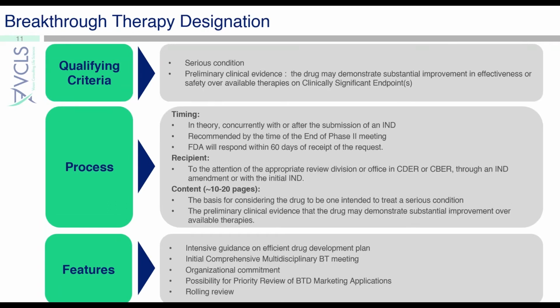So we will now talk about another very beneficial program, which is the Breakthrough Therapy Designation. In order to qualify for this program, like Fast Track, you must have a candidate therapy that must address a serious or life-threatening illness. But unlike the information that could support Fast Track designation, which could include theoretical rationale, mechanistic rationale, or evidence of non-clinical activity, as described by Mark, BTD requires early clinical evidence that the treatment may represent substantial improvement over available therapies on at least one clinically significant endpoint.